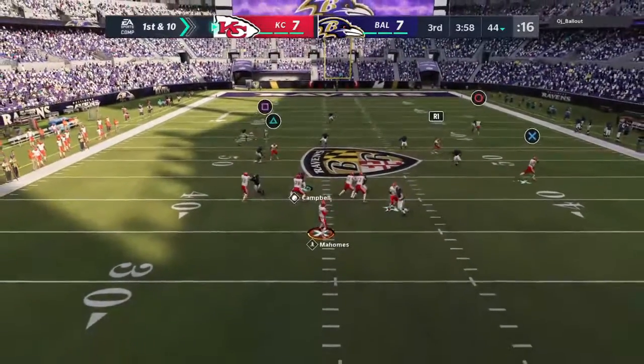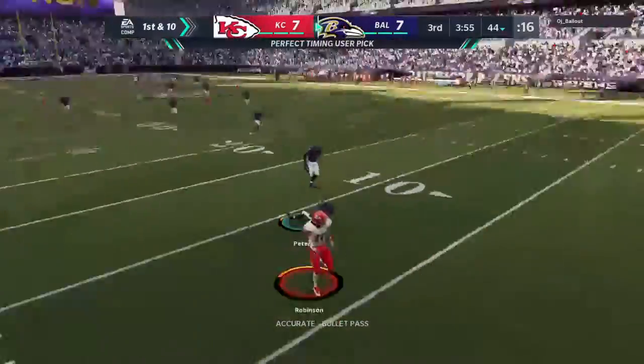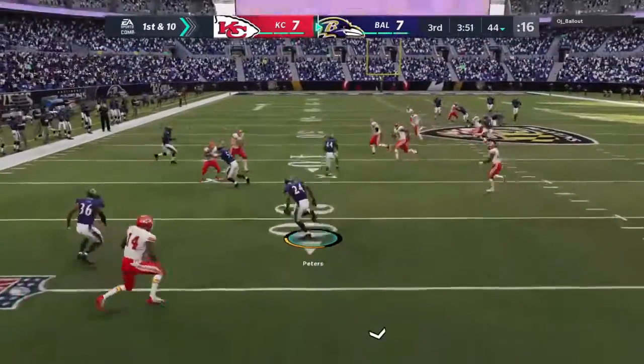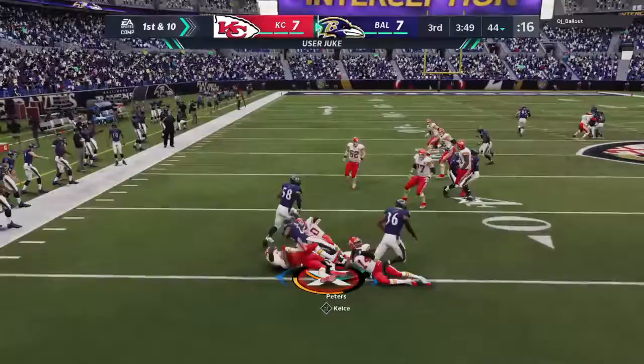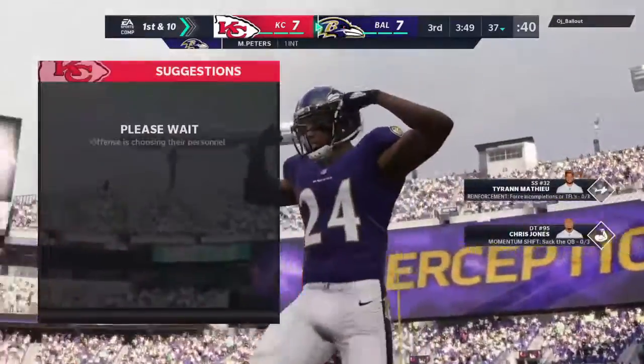On 1st and 10, here's Mahomes. Gonna let one fly for Robinson. He rifles one that's intercepted. Mahomes picked by his ex-teammate Marcus Peters. And a terrific return as he'll take it up past the 35.